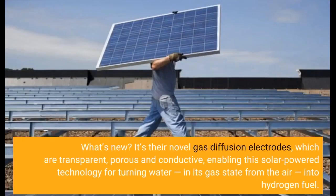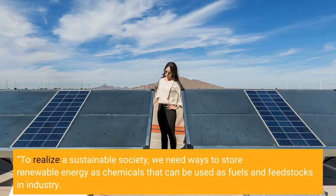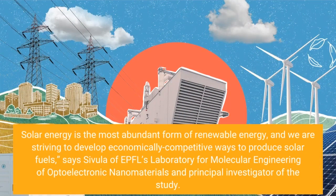What's new? It's their novel gas diffusion electrodes, which are transparent, porous and conductive, enabling this solar-powered technology for turning water, in its gas state from the air, into hydrogen fuel. To realize a sustainable society, we need ways to store renewable energy as chemicals that can be used as fuels and feedstocks in industry. Solar energy is the most abundant form of renewable energy, and we are striving to develop economically competitive ways to produce solar fuels, says Sivula of EPFL's Laboratory for Molecular Engineering of Optoelectronic Nanomaterials and principal investigator of the study.